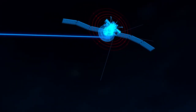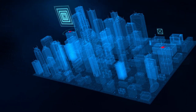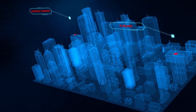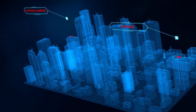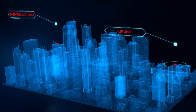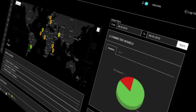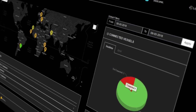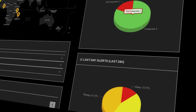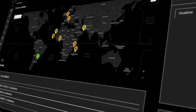With reliable ship-to-shore communications and limited effects on bandwidth availability, the HermAce system will deliver reliable, real-time system monitoring coupled with a user-friendly customer web portal that enables the shipping company to access the ship's data live. HermAce has been designed and developed to ensure the integrity, security, and availability of the navigation and communication equipment on a Furuno-equipped bridge, whilst also providing maximum visibility from shore.